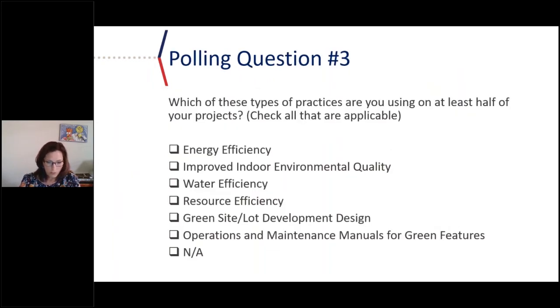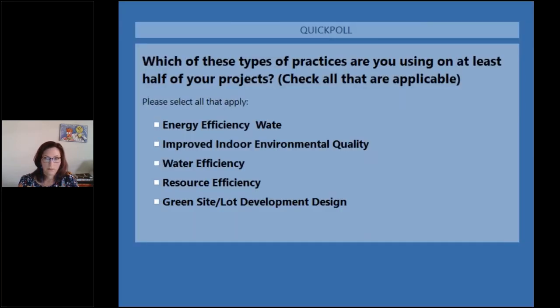And that brings us to polling question number 3. For those of you who are involved in some kind of aspect of residential building, what type of practices are you using on at least half of your projects? And you can check all that are applicable. All right, so the poll is open. Let's see what all of you out there are doing in your homes.